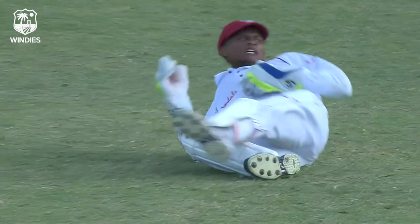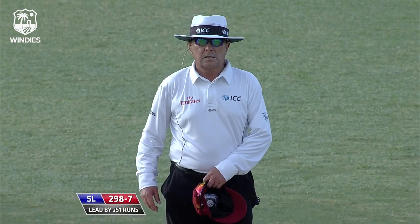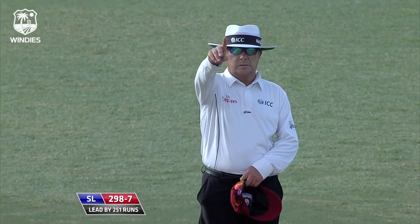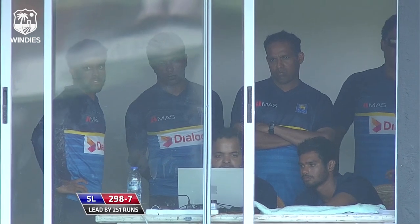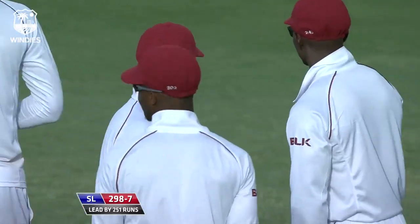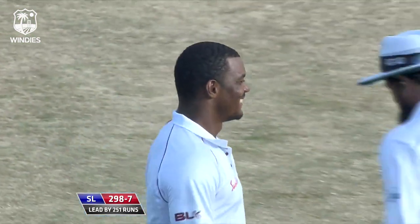Brilliant. I'm going to go back on field to Ian. Gunner, you can stay with your original decision. You're on camera now. Well, there comes the confirmation. That was an outstanding catch. And Shannon Gabriel becomes the first Windies bowler to take 10 wickets in a match versus Sri Lanka.